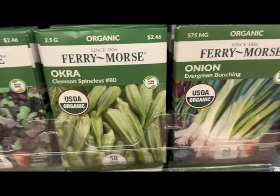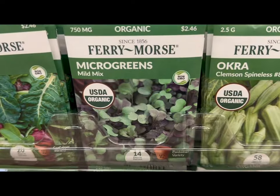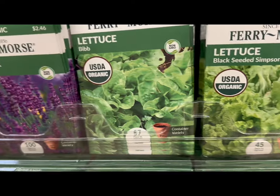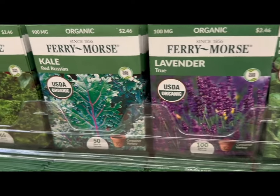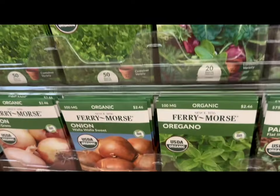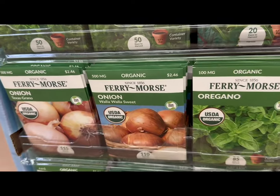Onion, everbearing bunching, okra, microgreens, guys. Lettuce, Black Seeded Simpson, Gourmet brand, the bib. You can grow your own lavender. Kale, Red Russian, Kale Dwarf Blue Curl. Look at all the onions you can grow. Walla Walla Sweet, Texas Grano.